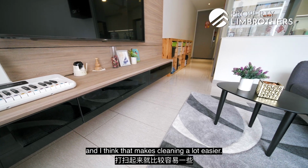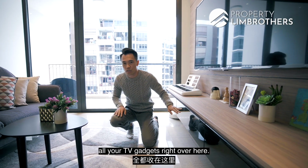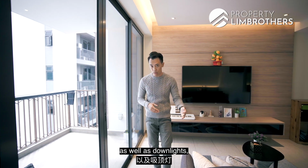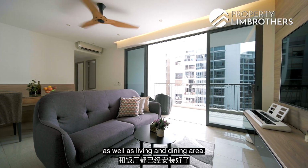Now TV console has already been done, and all these are floating console in nature. I think that makes cleaning a lot easier. All these have already been done with glass panels, so I think that's where you can tuck away all your TV gadgets right over here. The entire unit has been done with false ceiling with the addition of cove lighting as well as downlight that have all been installed throughout the entire bedrooms as well as living and dining area.